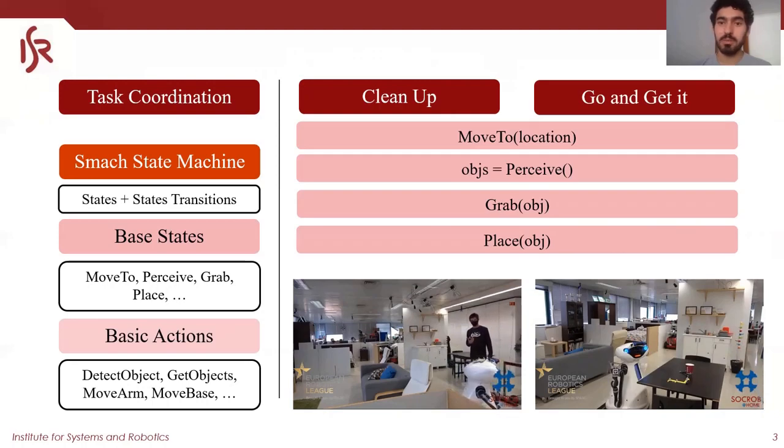In this RoboCup, we will be performing two tasks: clean up and go and get it, where we will be using states that are based in navigation, perception, and manipulation.